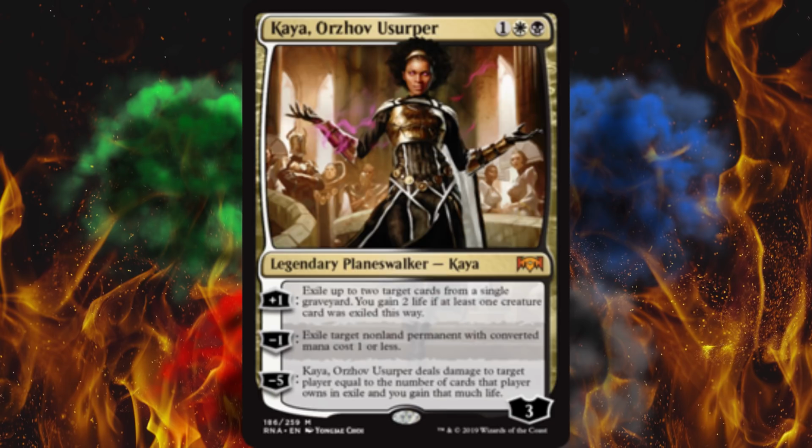Next up, Kaya, or Zov Usurper. This one's fairly recent. I mean, she was $5 at one time, and then around February, she shot up to about $8. I guess people found something to put her in. My guess is White-Black Afterlife, but I'm not 100% sure. And just recently, we're talking literally in the last 3 days, she has shot up to $15. I honestly don't know why. It probably has something to do with really, really good white and black cards that were spoiled so far, but I'm not sure. Either way, she's going up.